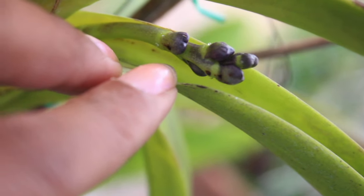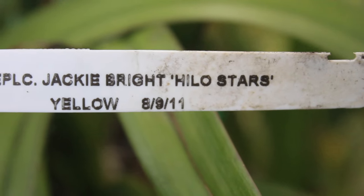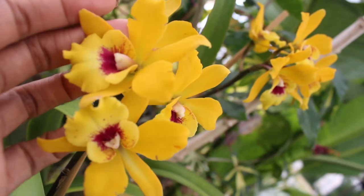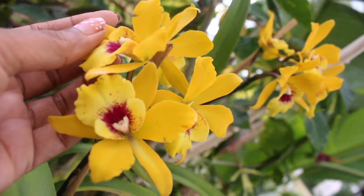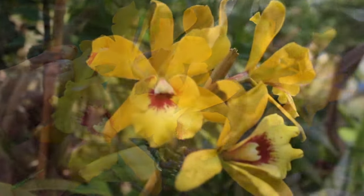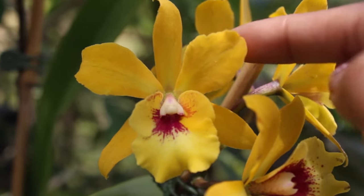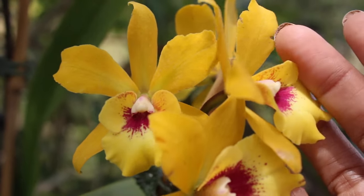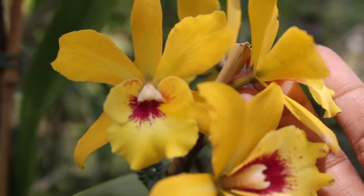I am so excited. And another orchid that is in bloom right now is this Epiphronitis Cattleya Jackie Bright Hilo Stars. The highlight of this orchid is the fact that it can bloom quite a beautiful cluster of medium-sized blossoms, and normally you'll have about 4 to 5 within each cluster. What I love most about these blooms is definitely the very orangey yellowish color that is almost fluorescent. The colors are so rich, so bright, and so vibrant on this orchid.